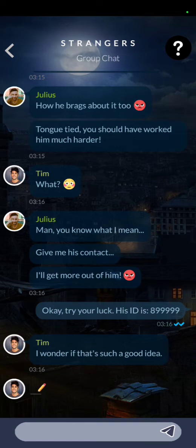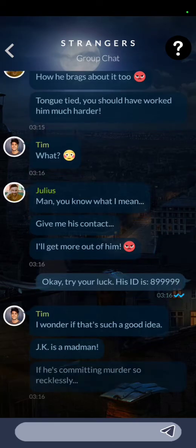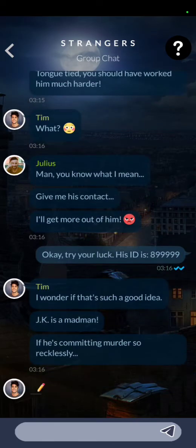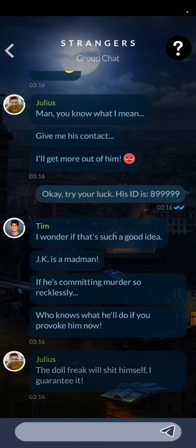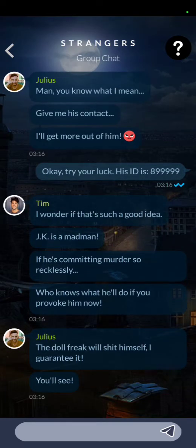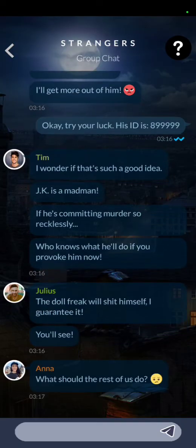I wonder if that's such a good idea. JK is a madman. And Julius won't be talking to JK. He'll be talking to Charlie. If he's committing murder so recklessly, who knows what he'll do if you provoke him now. The doll freak will shit himself. I guarantee it. I guarantee he won't, Julius. You'll see. I want to see.